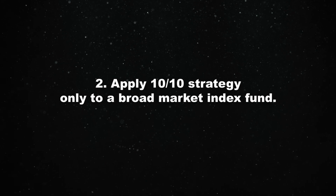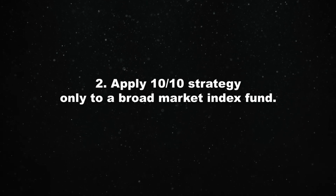Second, use this strategy only with a broad market index fund like the S&P 500. The whole point here is that the market as a whole tends to bounce back eventually. That's not guaranteed for individual stocks. If one company crashes 80%, there's no promise it'll ever recover. So stick to the entire market, not just one stock.